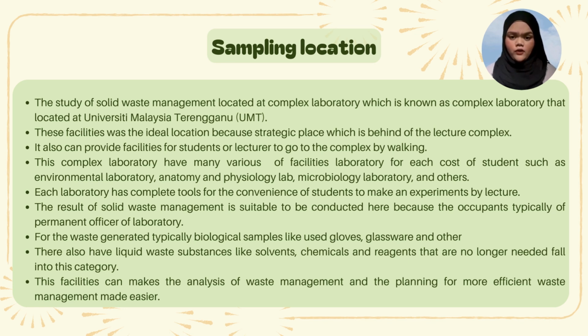The study of solid waste management is suitable to be conducted here because the occupants are typically permanent officers of the laboratory. The waste generated is typically biological samples like used gloves, glassware, and others. There are also liquid waste substances like solvents, chemicals, and reagents that are no longer needed. This facility makes the analysis of waste management and the planning for more efficient waste management easier.